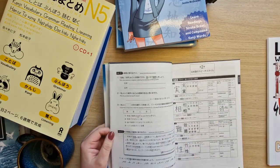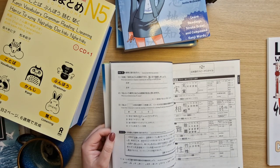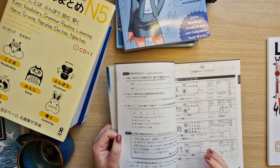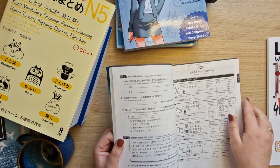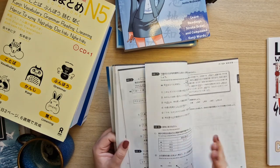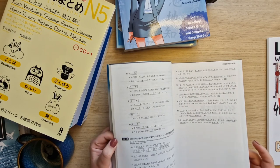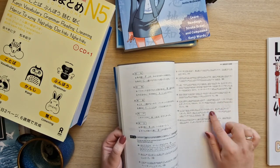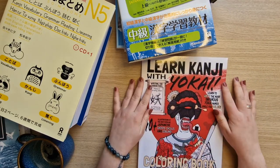Yeah, in the beginning they do provide some English explanation about what you have to do in the exercise, so that's nice. And you can always, I think, find a space to write down the kanjis a couple of times, but they do not provide you with the space. I think it will be very informational to go through it and just to do a lot of reading practice as well. And then the last workbook that I have is this Learn Kanji with Yokai.